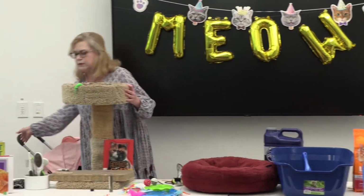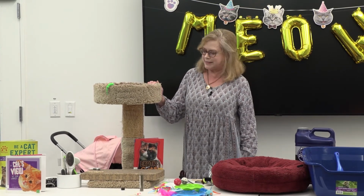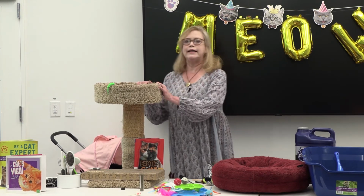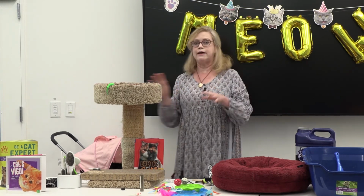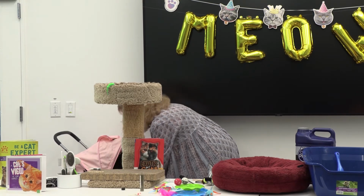Now, you might be wondering what in the world this is. It's not very attractive. It's like a carpet circle suspended on a column. It's actually a cat scratching post. And this is one of the most important things that you can have for your cats, because cats have very sharp claws. Mustache, let's take a look at your claws.